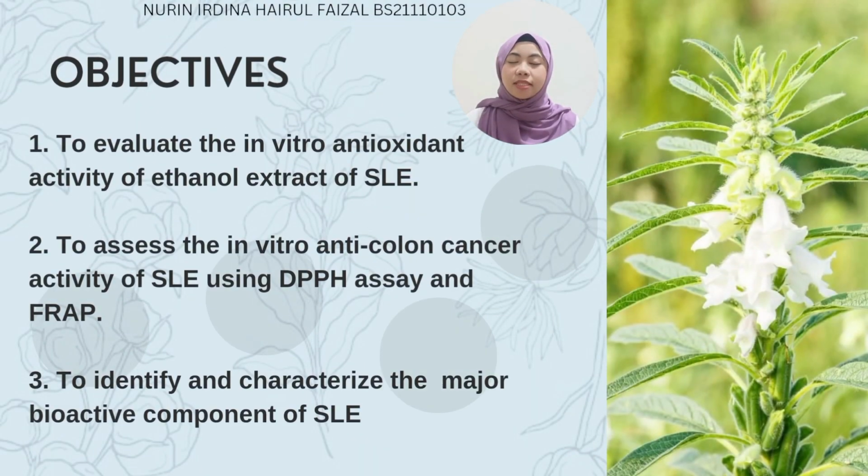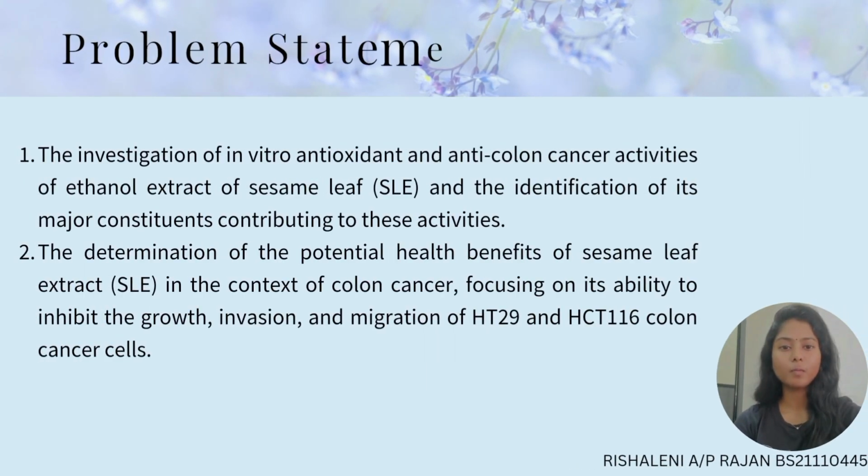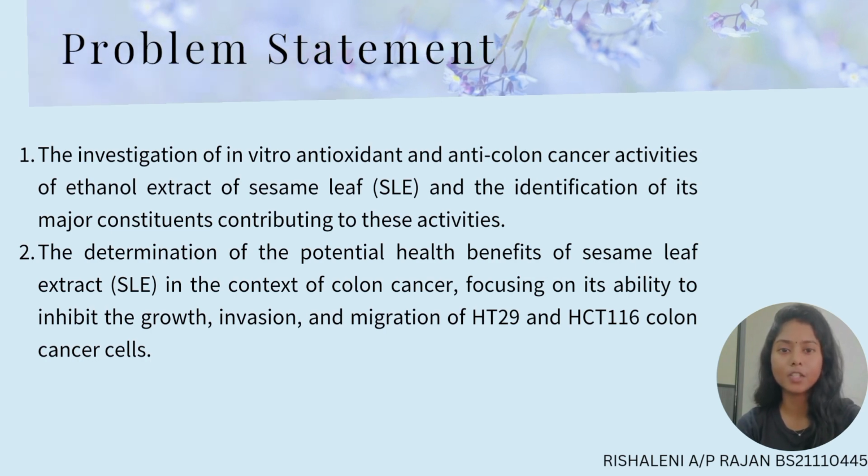The objectives of this study are to investigate the in vitro antioxidant and anti-colon cancer activities of ethanol extract from SLE through DPPH assay and FRAP. It is also to identify and characterize the major bioactive components of SLE. The first problem statement of this study is the investigation of in vitro antioxidant and anti-colon cancer activities of sesame leaf and the identification of its major constituents. The second problem statement is the determination of the potential health benefits of sesame leaf extract in the context of colon cancer. Both statements are part of a larger effort to develop natural compounds for cancer therapy and to understand the mechanisms behind their actions.